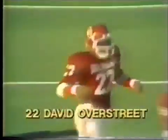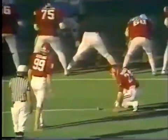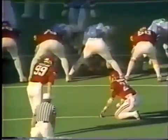The hopes of North Carolina for a national championship, an undefeated season, are apparently over with. And their highly respected defense is being run on often and very successfully. Jim, I've seen a lot of football games, but I don't think I've ever seen a running attack operate any better than Oklahoma today. 75-yard drive that time.